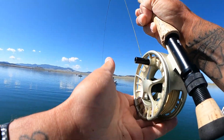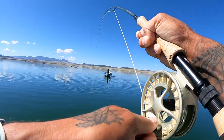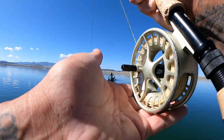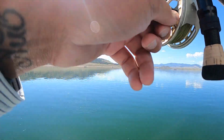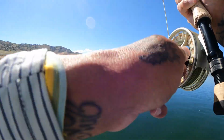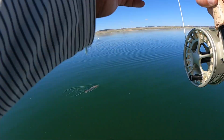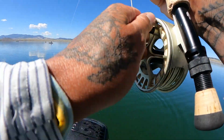Looks like a trout. Nice buck. Smaller than the last few. That's about the same. Now I'm gonna bring him around the back. About the same, a little less colorful. Whoa! Brock Lesnar over here.